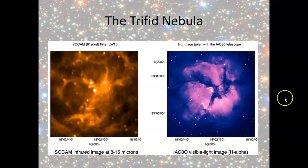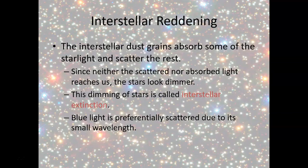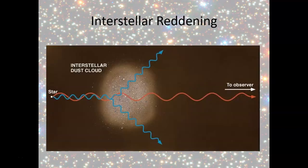In fact, recently the Spitzer Space Telescope, which gave us a very nice insight into the infrared universe, has been shut down as of the end of January 2020, but we're still, of course, going through all of those data from the Spitzer Space Telescope. But the point here is that the dust grains are blocking the short wavelength light, the light with a wavelength noticeably smaller than the size of the dust grain, but it's allowing the longer wavelength to pass through.